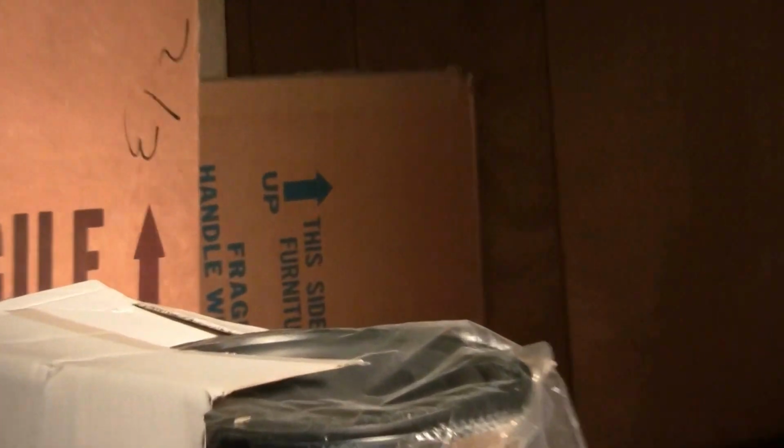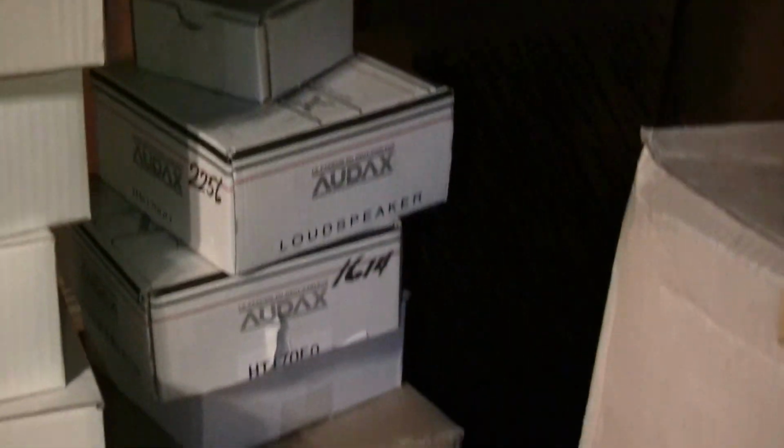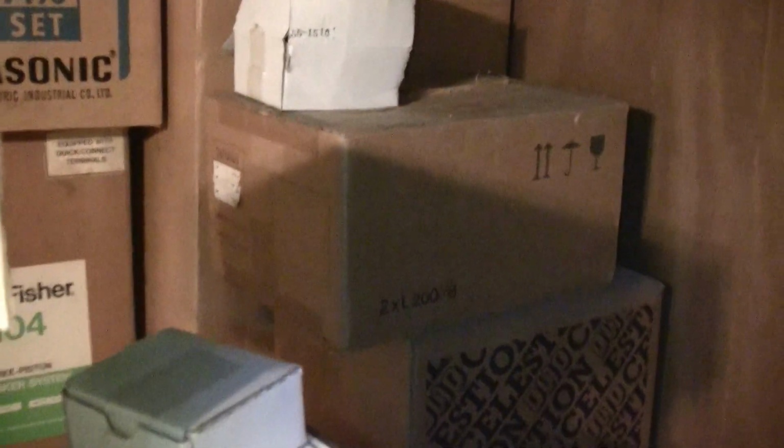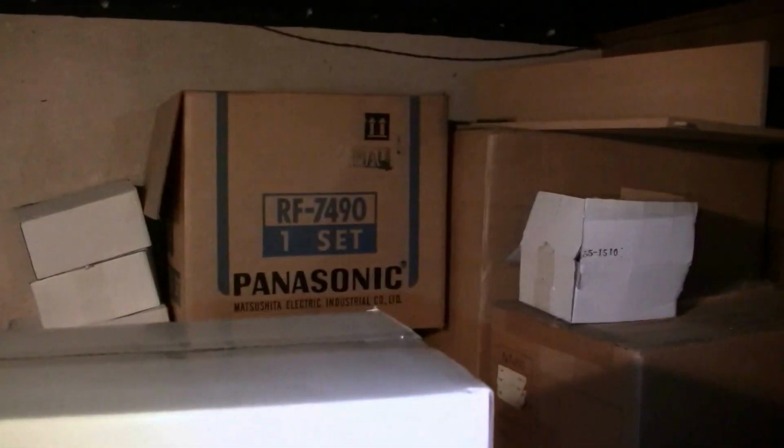There's a TD Thorens. Pair of, I don't even know. Most of these Audiophile drivers are actually brand new, sealed. There's a good pair of speakers right there. That's actually new old stock, still factory sealed.